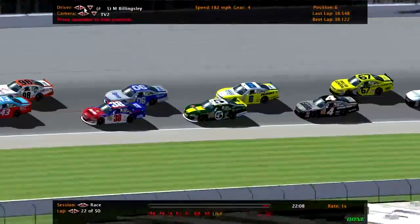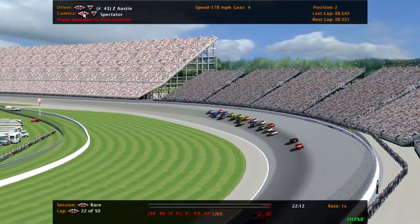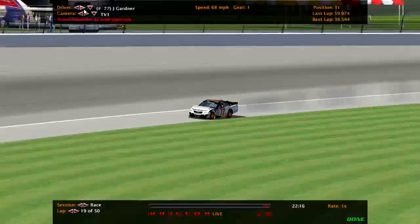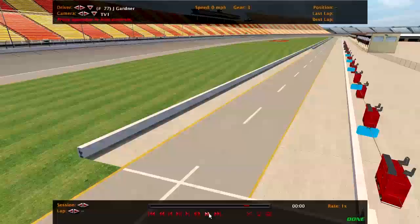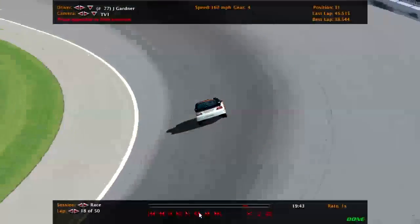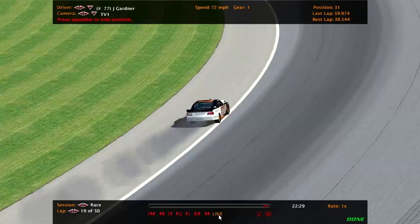No, that is not a caution, so we'll have to take a look at what happened. But right now on the track, lead change as Austin now takes the lead. And the 98 of Ryan Williams is going to lose that. But let's take a look at what happened to Gardner, as he has been... Oh, and he's hit the pit wall, and we've caught that late. We've caught that late, and he's almost upside down after hitting the pit wall.